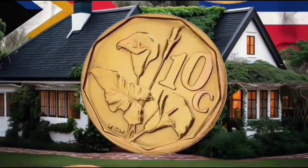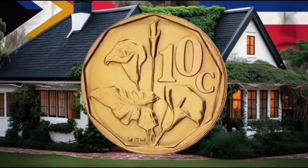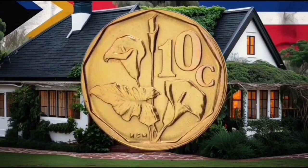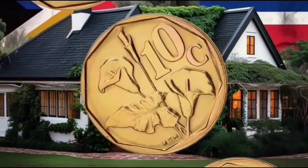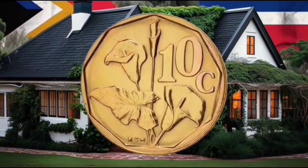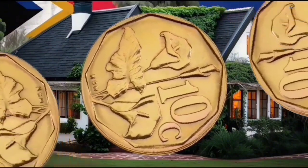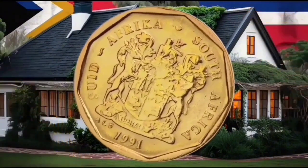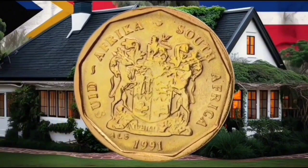Now let's talk about value. While a regular 1991 10 cents coin might not fetch a high price, rare variants in pristine or proof condition, especially those with minting errors, can be valued exceptionally high. In certain rare cases, these coins have been estimated at values exceeding $8 million. Yes, that's not a typo, $8 million, depending on the rarity, error type, and provenance.